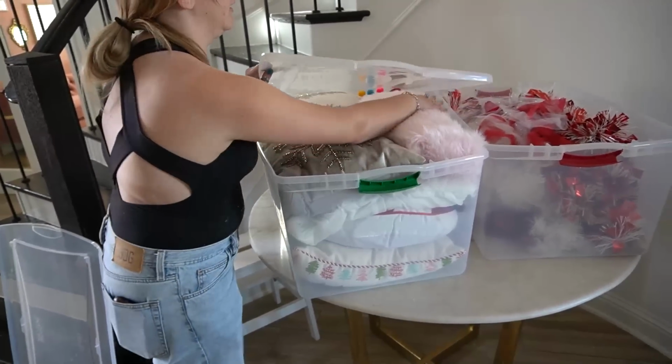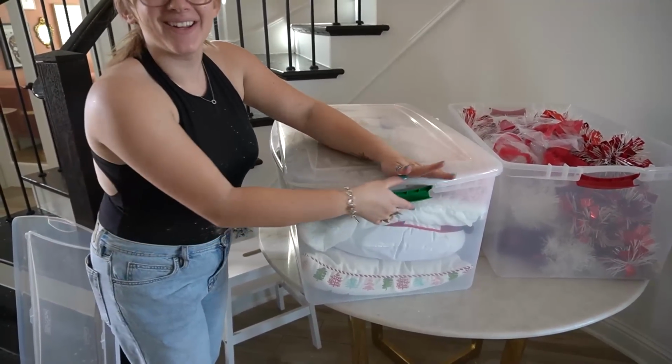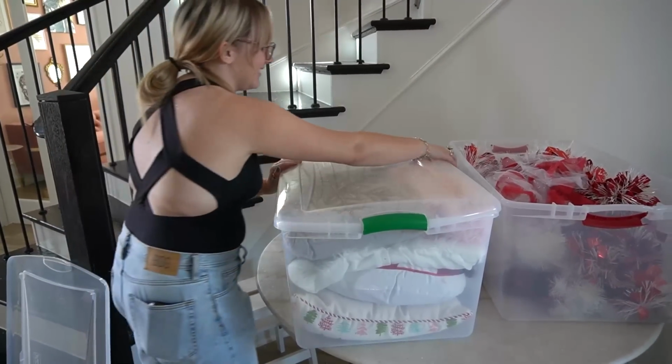It just barely fits. I need those vacuum seal bags. Too much stuff, not enough space. Yeah. I love that commercial. That's what I need for that stuff.